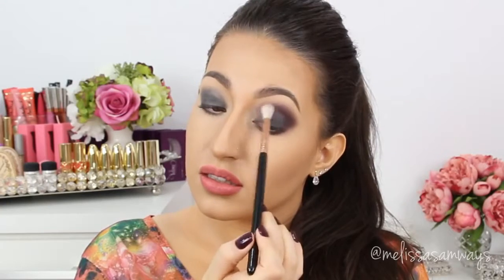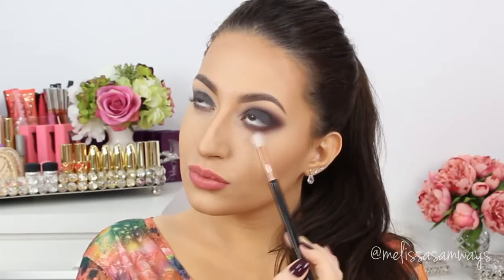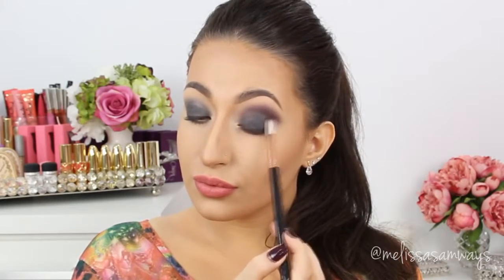So blend, blend, blend until you don't see any harsh lines. As you can see the difference. Okay, now I'm gonna do the other side.